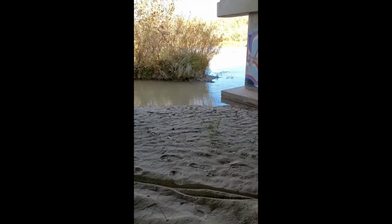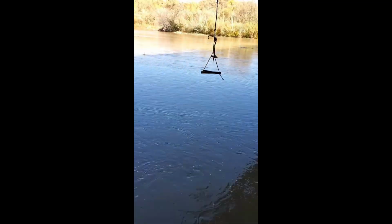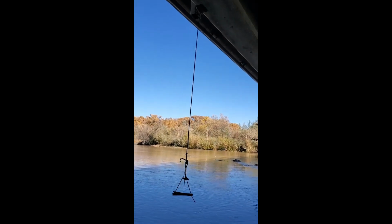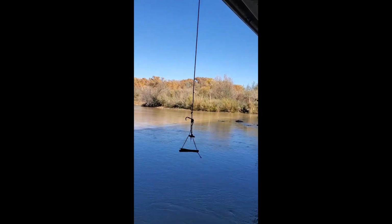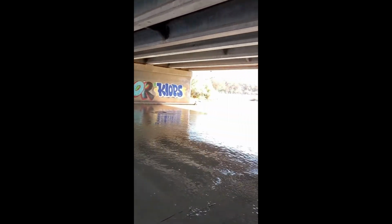How about that? Think there's any fish out here? There's a bound bag under the water. Not sure what that means, but we got this hanging from the bridge if you wanted to swing out into the water. I'm gonna do a couple tosses. Great place for swimming, I guess.